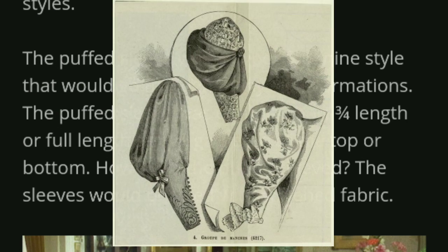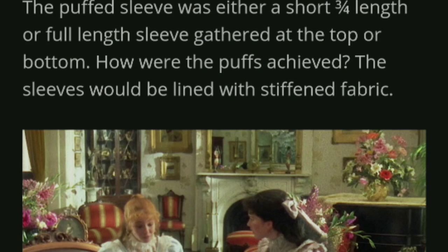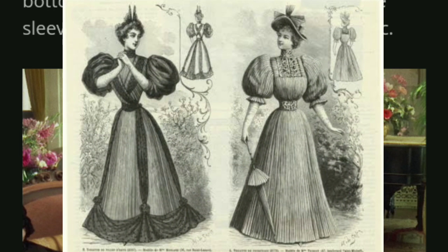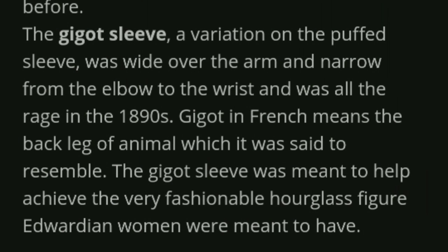The puff sleeve was either short, 3/4 length or full length, gathered at the top or bottom. Puff sleeves were also lined with stiffened fabrics. During the 1830s, puff sleeve became popular yet again, growing even larger than before.